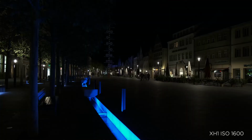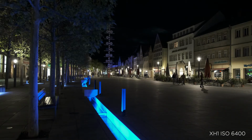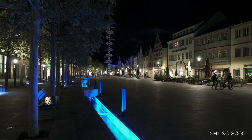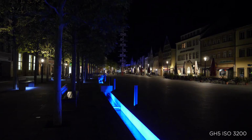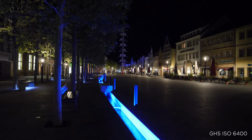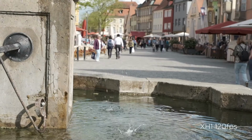The GH5 is also well known for its low light capability not being very good at all. So I tested both cameras in low light and I really have to say that the Fujifilm is way better, way less noise, and overall I think you can use this camera up to 10,000 ISO, whereas on the Lumix GH5 the image starts to fall apart at about 6400 ISO, and the image of the Fujifilm still looks quite good at ISO 6400.